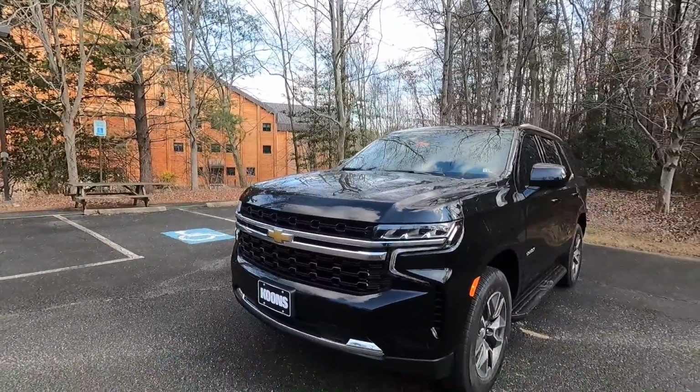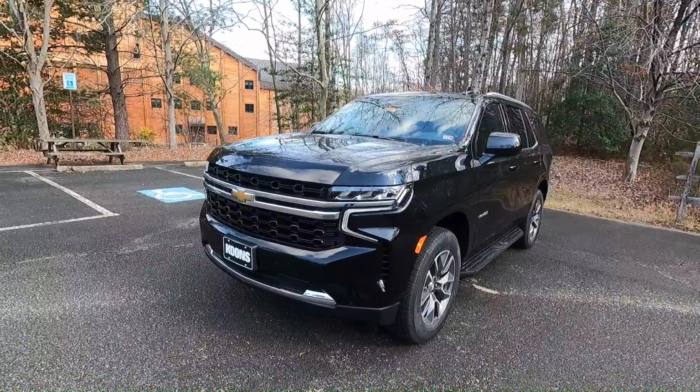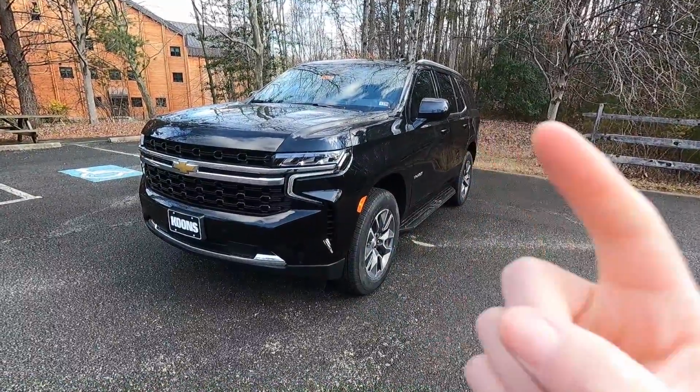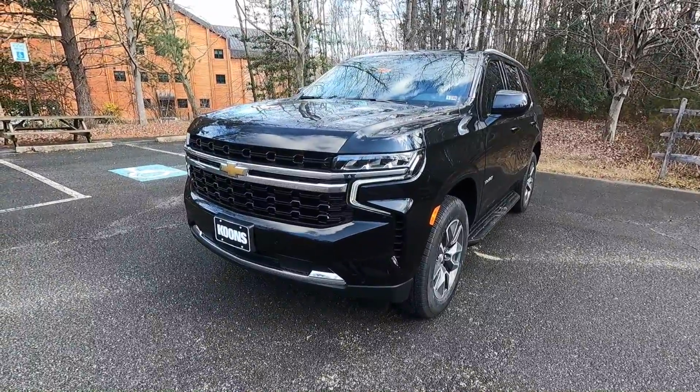besides the point. Let's get right into the video and talk about the exterior and performance. And like I said, this is a 2023 Chevy Tahoe LS, and this particular one has been painted in black. But let's start over here at our headlights, then we'll work our way down and around to the back end of the Tahoe. So with the LS, you do get LED headlights with IntelliBeam.